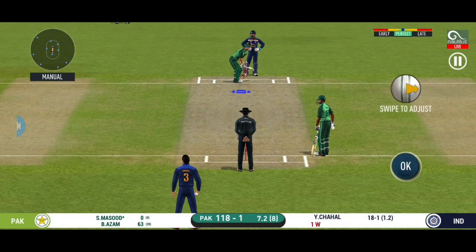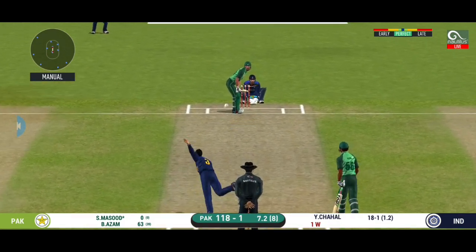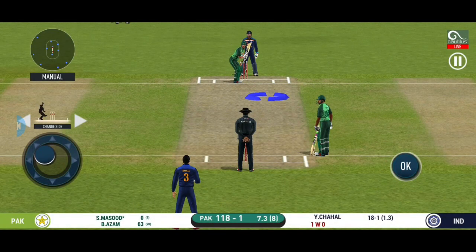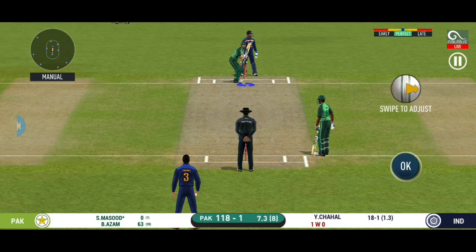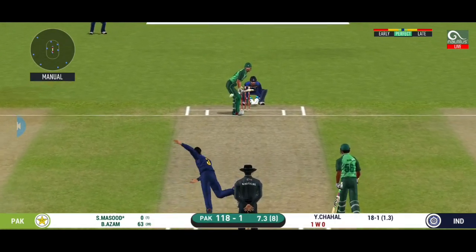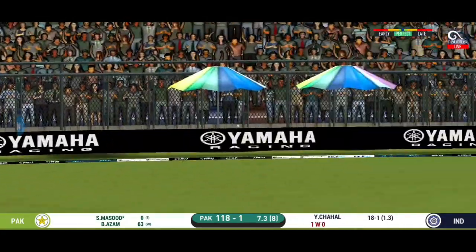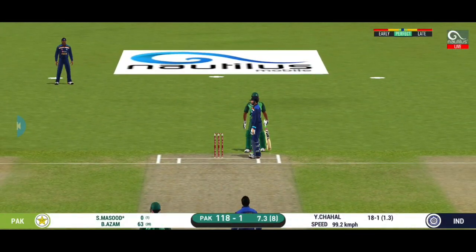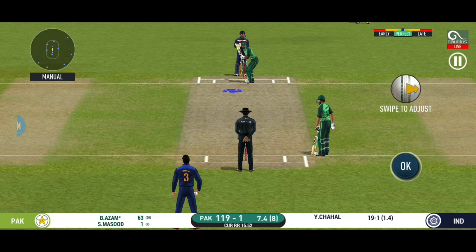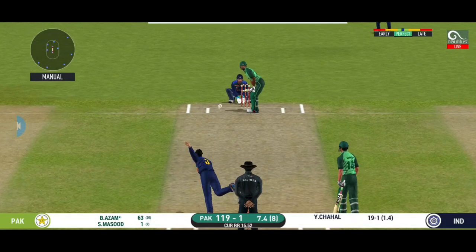Batsman getting ready to face his first ball. The wicket has played out very well here with a little bit of help for the bowlers initially. Oh, shocked, but only a single. They would definitely have a score in their minds.